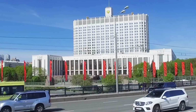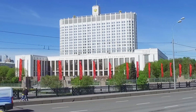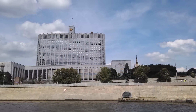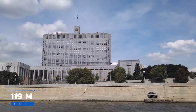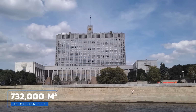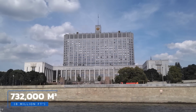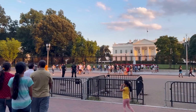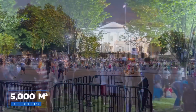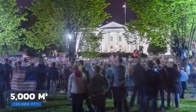No, not that White House. Though maybe not as famous to Westerners, the Russian White House, located right on the bank of the Moskva River, is actually the bigger of the two, with 20 stories, making it 119 meters or 390 feet tall, with an area of 732,000 square meters, or about 8 million square feet. Compare that to the DC White House's 4 stories and just over 5,000 square meters of area. That's a mere 55,000 square feet.